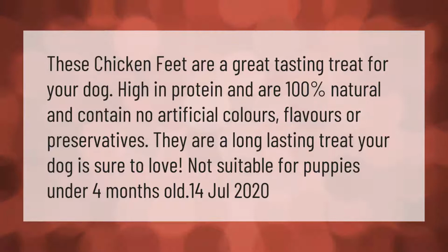These chicken feet are a great tasting treat for your dog. High in protein and 100% natural, they contain no artificial colors, flavors or preservatives. They are a long-lasting treat your dog is sure to love. Not suitable for puppies under 4 months old.